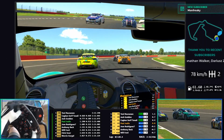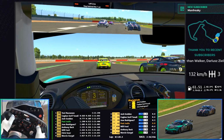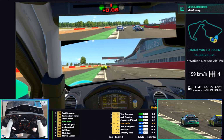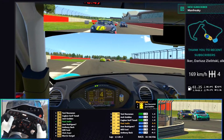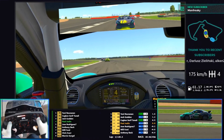The pace car's already gone in. I don't know why this guy's lagging behind, and they're off. So this guy lagging behind sort of caught us out there slightly. Had a guy to my right there. Yeah, not sure why the guy ahead of me was hanging back so much, but it's let the guys up ahead just get away slightly.